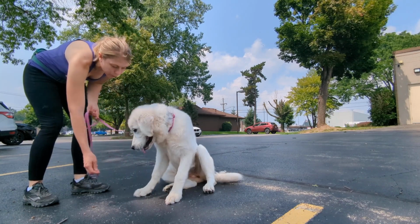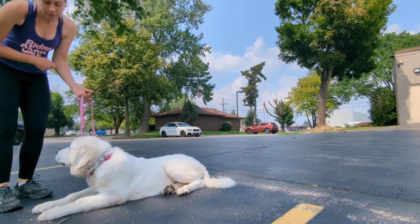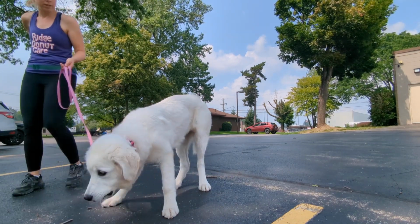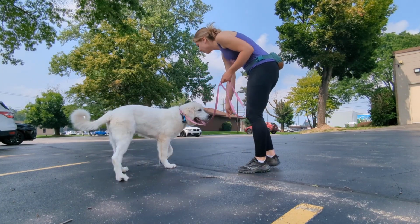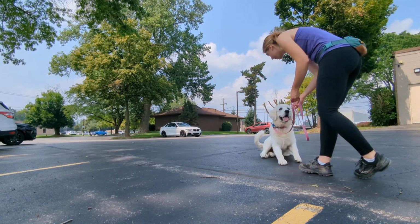I'm helping her a little with the food. This part will be faded out as she has fluency. Good. Good. Get it. Good girl. We'll do one or two more. Ika, down. Good girl. Good.